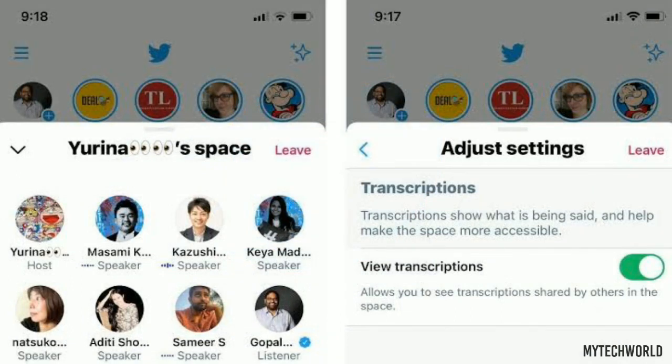This is clearly a very early test of the feature from the company, seeing as the support documents for Twitter still state that it is being tested for iOS users. The Spaces feature for Android is clearly much further along than most people thought though, which might give it an edge over Clubhouse, which is yet to announce a release date and is still working on its Android app.